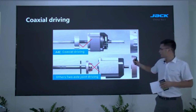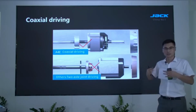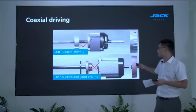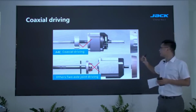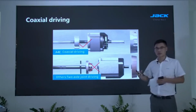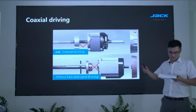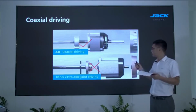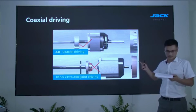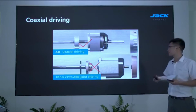But if connected like that, when the machine works for 1 year, 2 years, it will become loose, and then problems will come. But right now, no matter for the machine body or for the motor, they just have one shaft. It will drive directly. It will save energy, because it's driven by the motor directly, and the stitch will be more accurate, with energy saving and fewer problems.